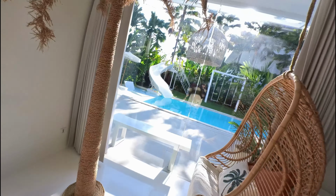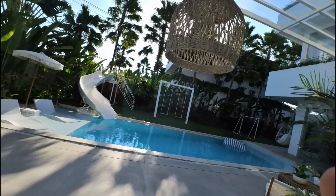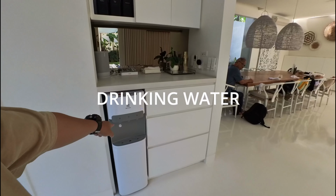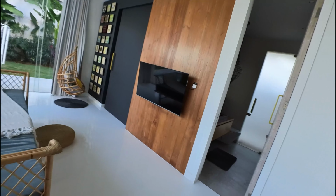Look at this. Whoa. This is a swimming pool. You see our swimming pool? We'll show you a better view later. It's so bright now. Wow. Here got filtered water, no need to buy water. Nice. Okay, so we have this smart room, TV room, the toilet. Okay, I'm gonna bring you around.